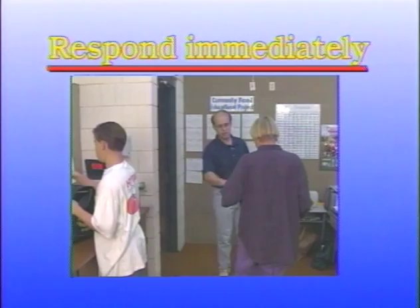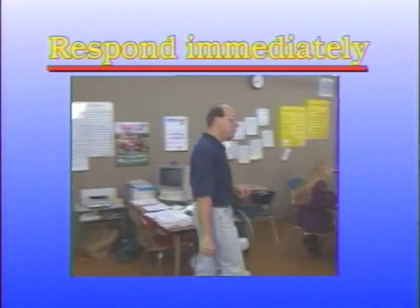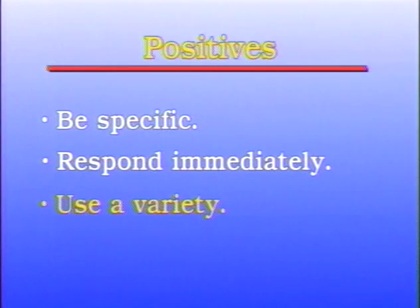Acknowledging the student's behavior right after it occurs helps the student realize what behavior resulted in the positive response. Finally, use a variety of positives. As you know, there are many ways to say good job.